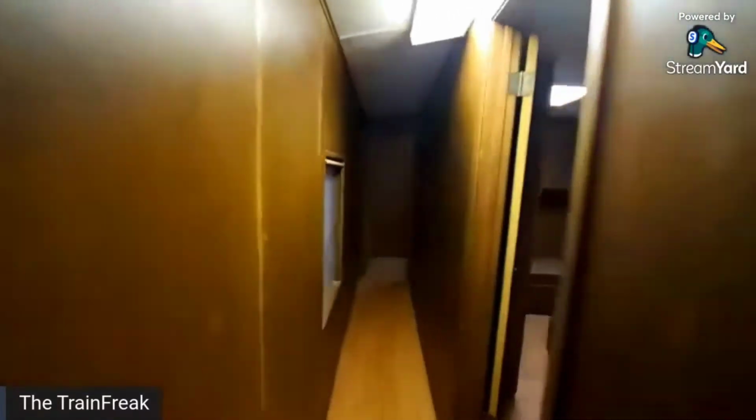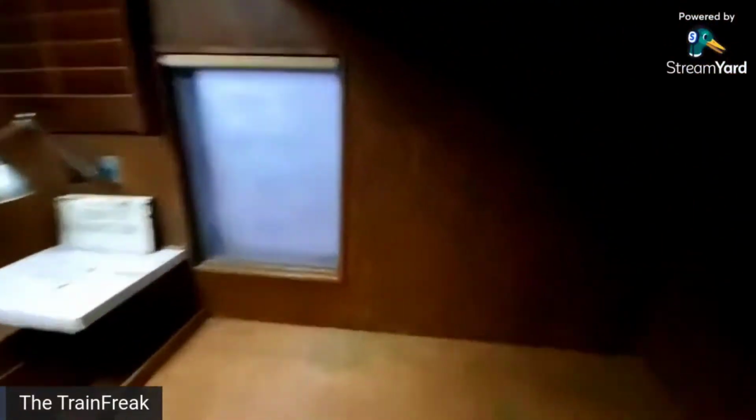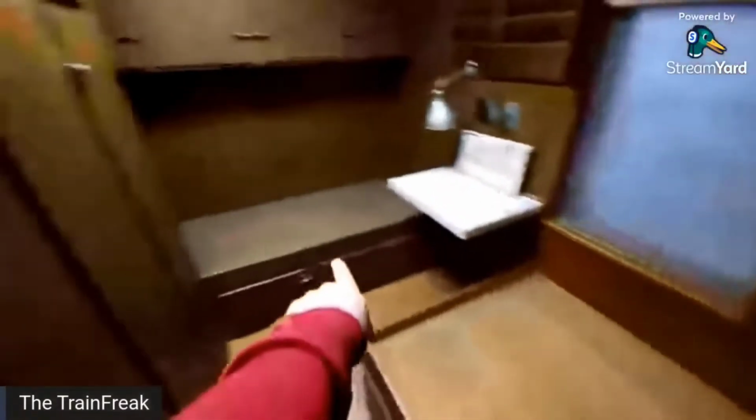Hello. Oh, that one's got an airflow. Yeah, it does. Long haul. So here we go. It looks like a private room. So I'm assuming this might be a sleeper car. They would have a mattress here, and here's the bathroom.